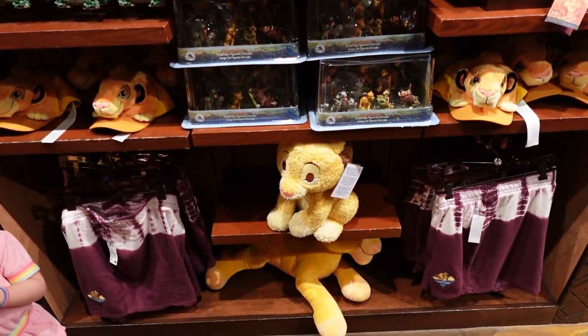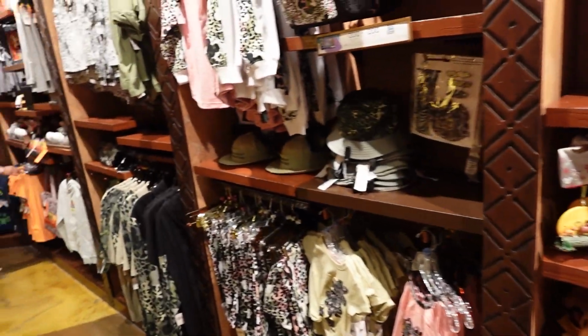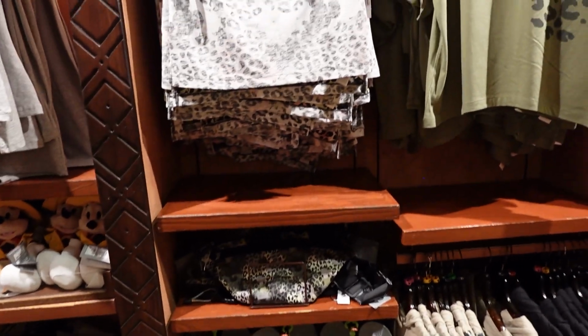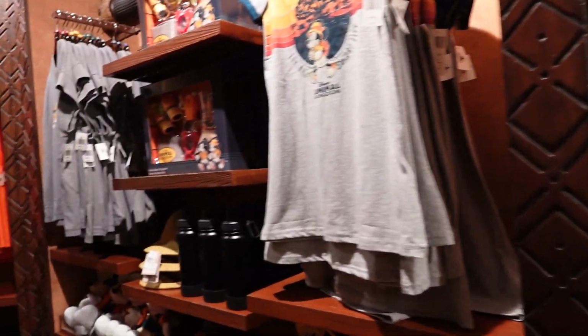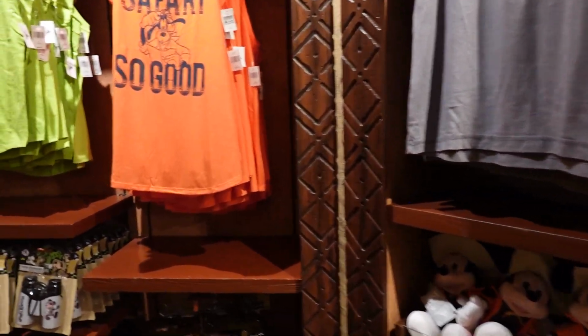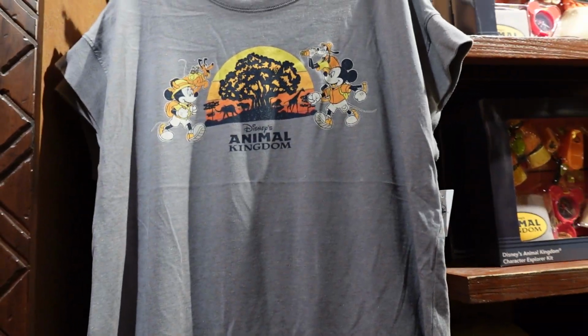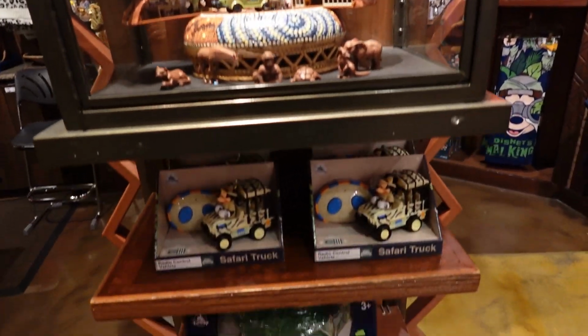Look how cute that Simba is. Oh, the Animal Kingdom. That one's really cute, like shirts. Like, yeah, the merch. Look at this one. Safari so good. They got some really cool stuff. Safari Mickey.